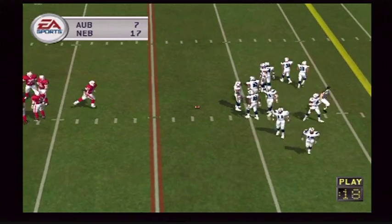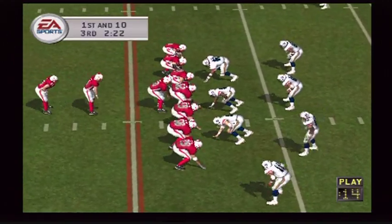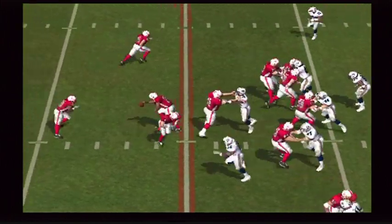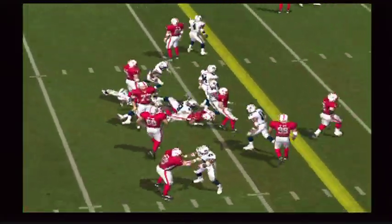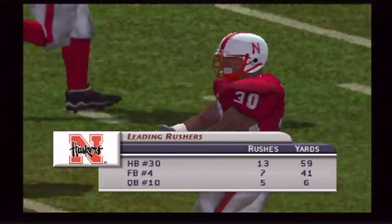They'll take over at the 22. The Tigers line up in a 3-4. He jukes. Number 36 brings him down at the 29-yard line. About 7 yards on that carry.